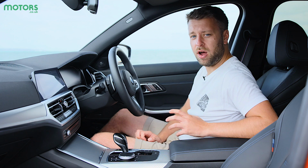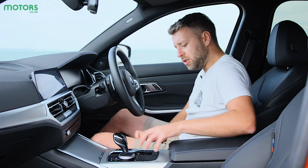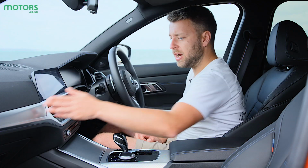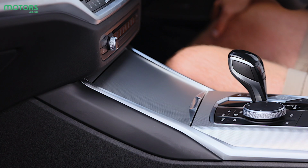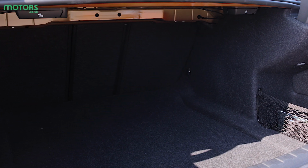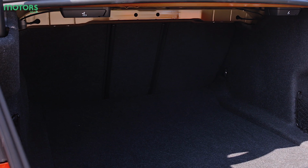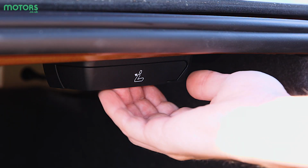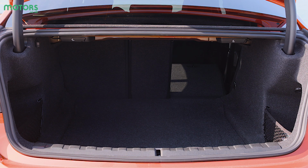Some of the finishes are a little bit low quality. Around the switchgear is a weak area and there are some harder plastics here, but this is contrasted by really nice chrome effect finishes up here and down here, which do help to lift the overall feel of the cabin. When it comes to boot space, the 3 Series can offer 480 litres of seats-up room, though you can of course extend this by folding the rear seats down via the handy boot levers.